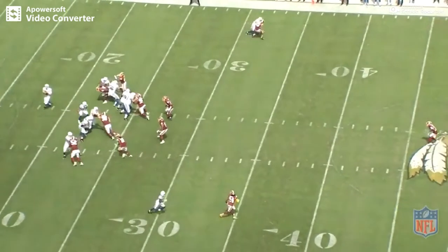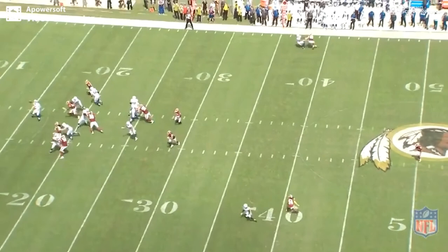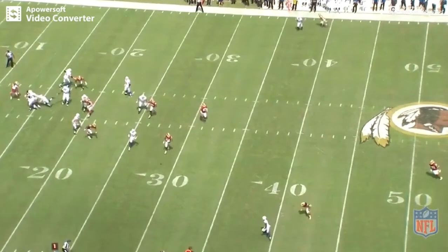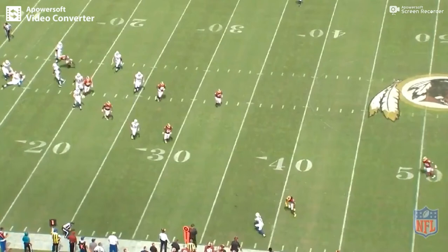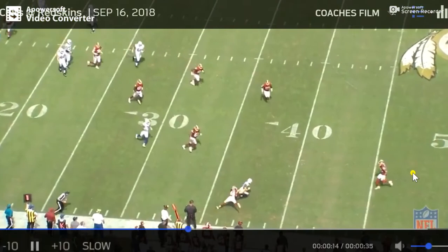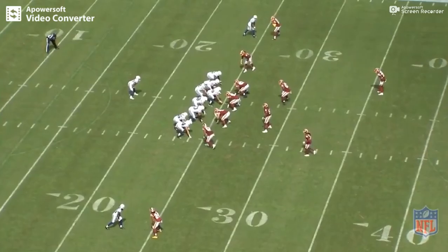And look here, you have Josh Norman at the bottom of the screen and T.Y. Hilton isolated against each other. It's just an easy completion. Expect to see this from the Packers. We run it every game, and it was successful every time they ran it against Washington, and I'm sure it'll be successful when the Packers run it.